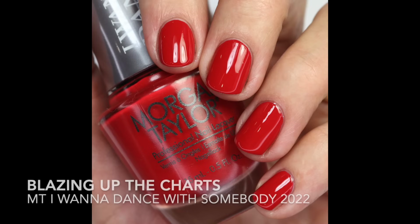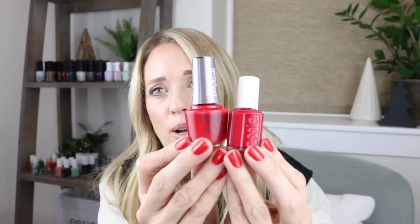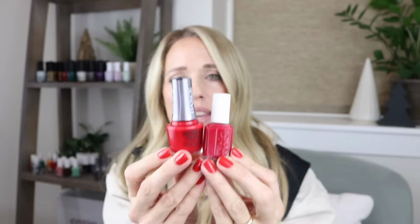I Want to Dance with Somebody collection, and I fell in love with it when it first came out. As you can see, it does have a touch of pink in it as well. I'm really curious to see how this compares to She's Pampered. I feel like I didn't compare it to this. It's just slightly more pink, but they're very close. So obviously I know why I like this one, because this is just slightly pink leaning, but not too much.